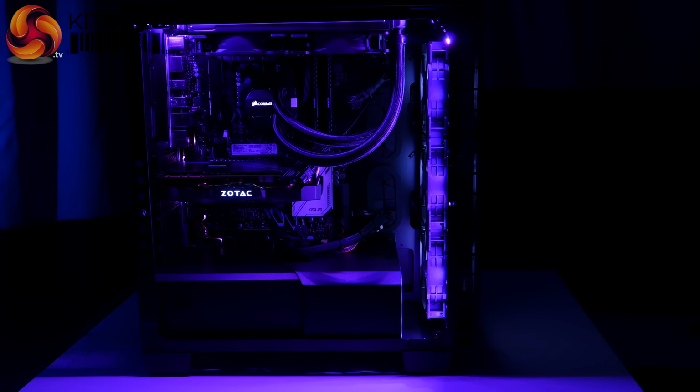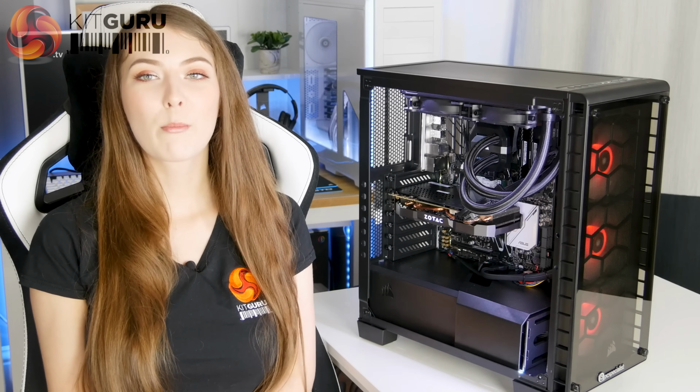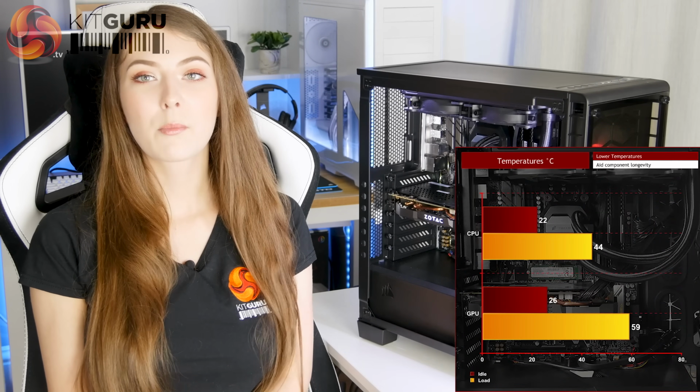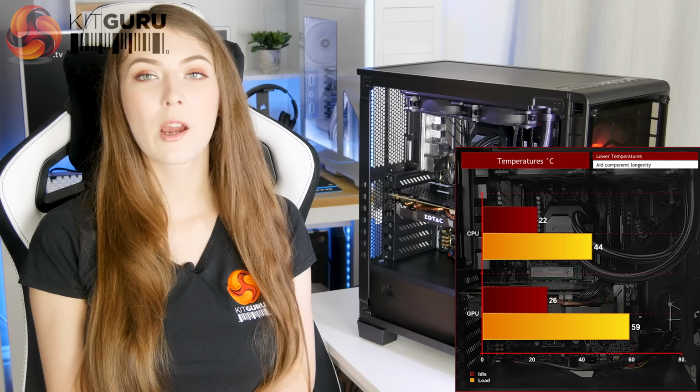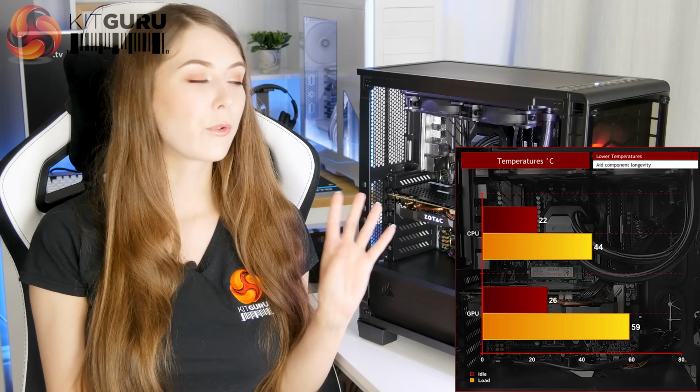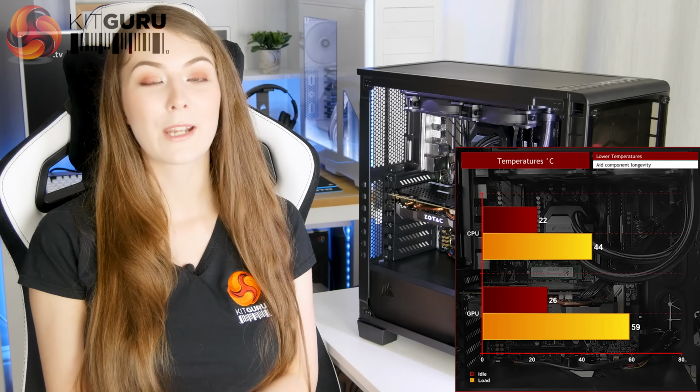Now on to noise and cooling in this PC. To test the cooling performance, I ran AIDA64 for 10 minutes. In order to double check the GPU temperature, I also kept an eye on it while I was playing 3 tester games. Overall, the cooling performance is actually really impressive.